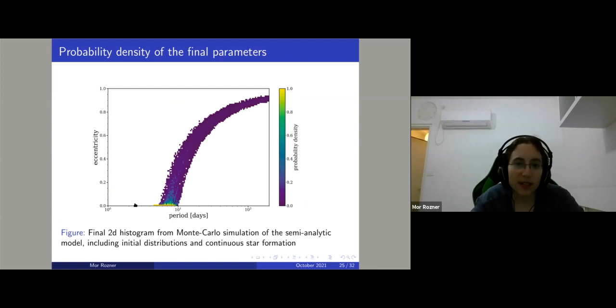So this is the probability density of the final parameters as derived by the Monte Carlo simulation. So we draw something like, I think, a million simulations here. And you can see the probability density. You can see that most of the weight sits on the hot Jupiters. This is the yellow part here. But we have a lot of warm Jupiters here in the blue part.